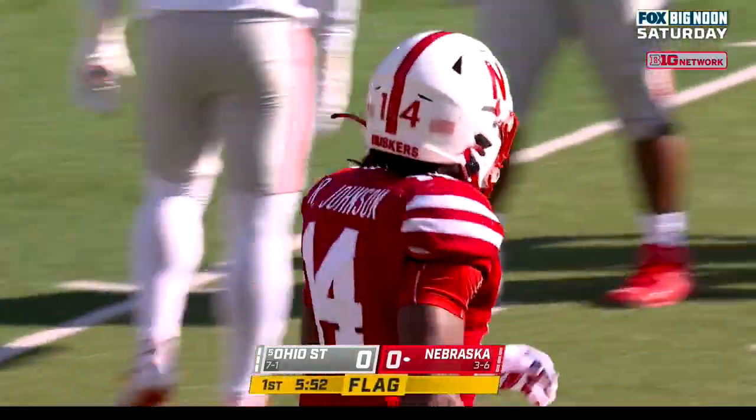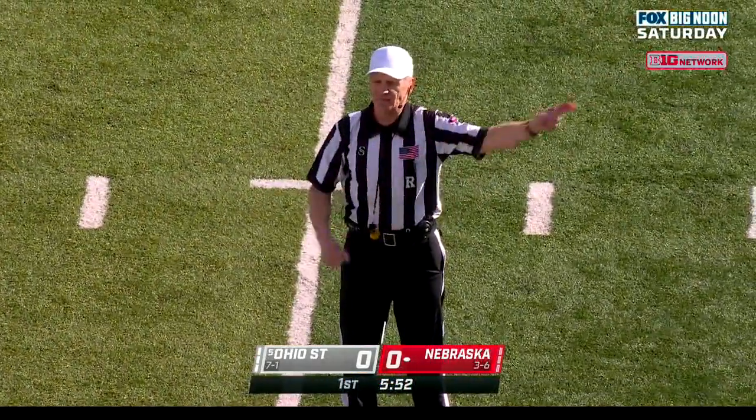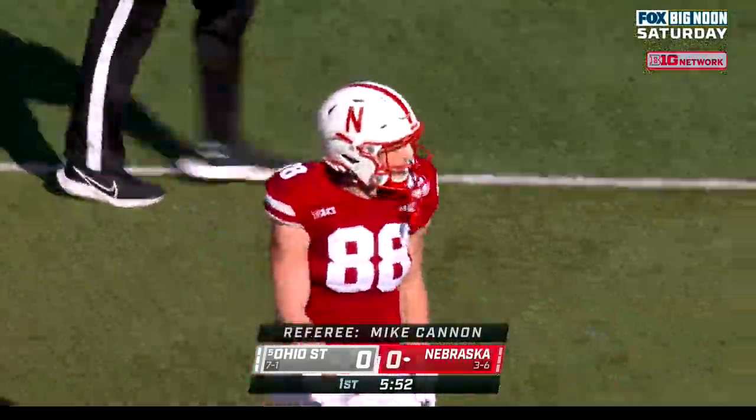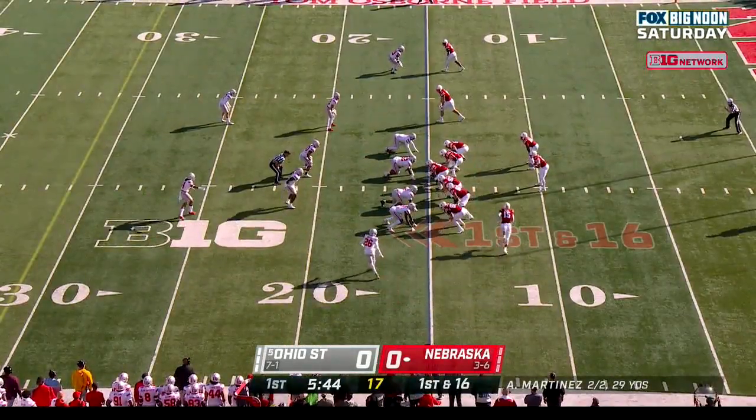Bryson Shaw knocks him out of play, but a flag is down. Holding, offense, number 88. 10-yard penalty from the spot of the foul. Repeat first down. This is the second best offense in the Big Ten Conference.